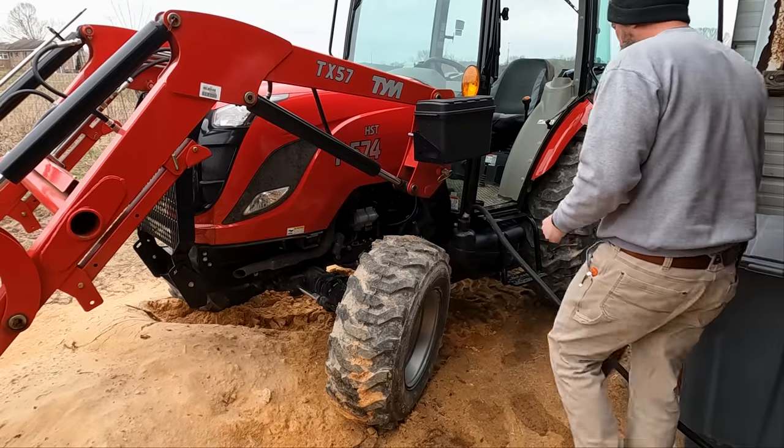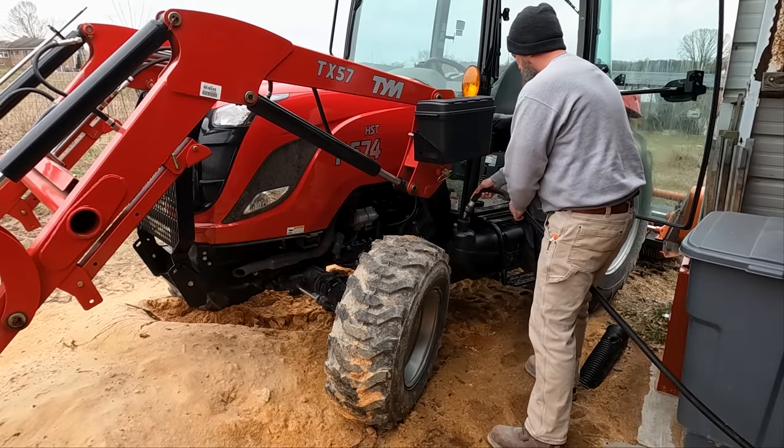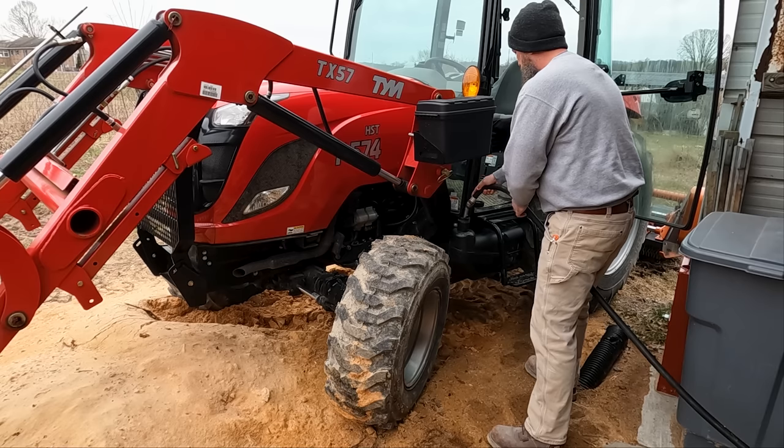All right, got her filled up, and I got a few slabs over here. We'll grab those on the way down and dump those on the burn pile.